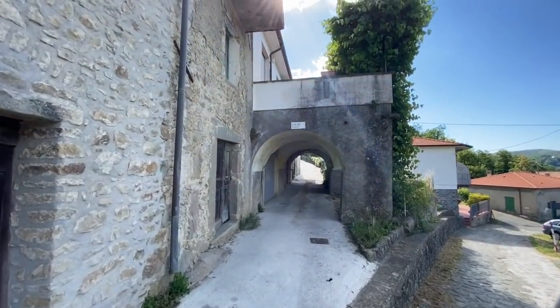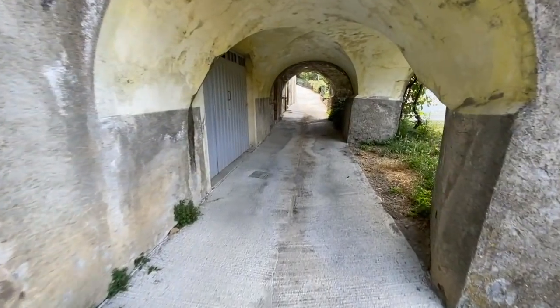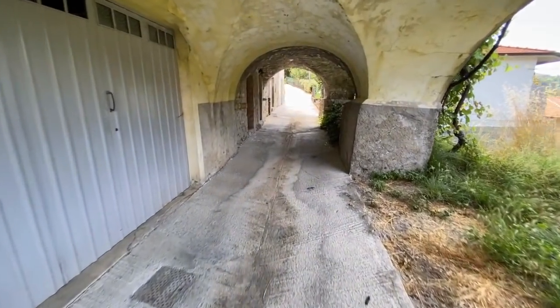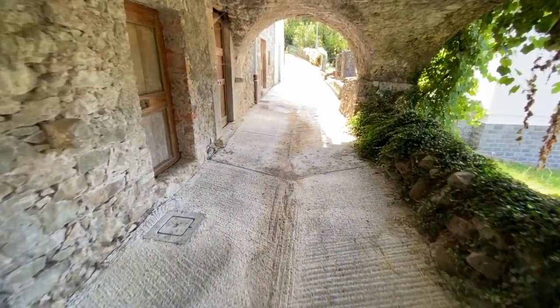There's terraces above these arches, a little pathway. You need a very small car to get up here, but newly cemented.